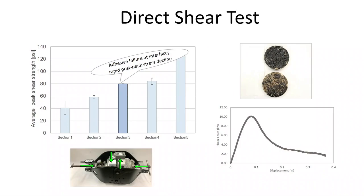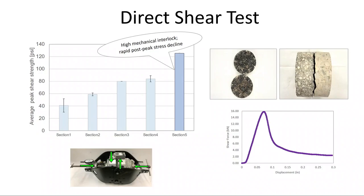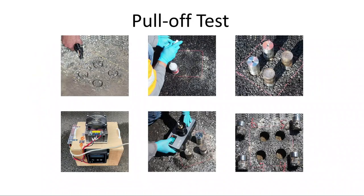Sometimes it fails at the interface, and sometimes it fails in the hot mix. Sometimes it fails dramatically, and sometimes it does not. But if you do have high interlock, as in mechanical interlock between the concrete and the hot mix, it does take a lot of shear stress to fail it.